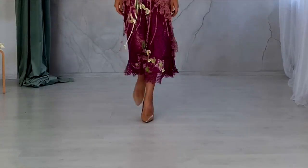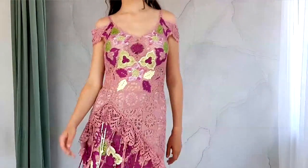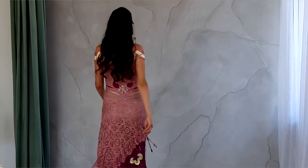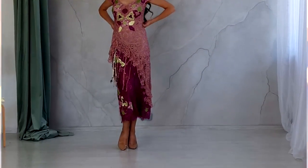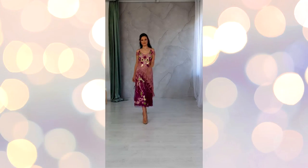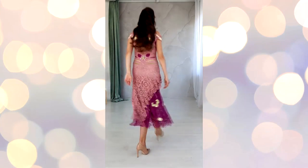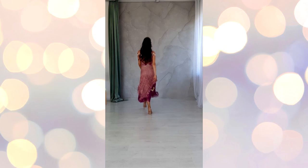This is a special dress. The history of the creation of it is very interesting. Someday I will tell you the whole story in another special video. Angelica's original dress was made in purple-green colors. I wanted to make a new Angelica dress in pink colors. And now you see this wonderful result.